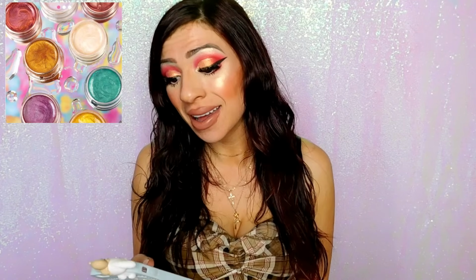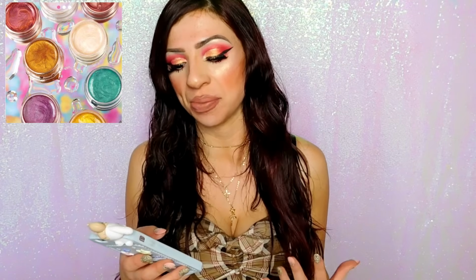think they look awesome. I think the color selection so far, from what I can see in the promo photos, looks so pretty. There seems to be a really beautiful white, purple, blue iridescent shade that reminds me of an opal. There is a beautiful gold, there's a beautiful fuchsia, a purple, a teal.